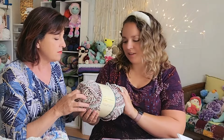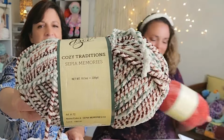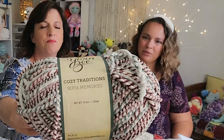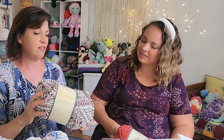What color is that? This one is Sepia Memories. I love this color too. It's the browns and the blues, with a teal and cream. Yeah, really, it's really pretty. This is great for fall too.